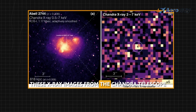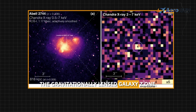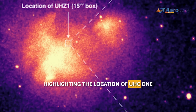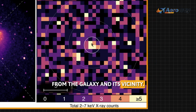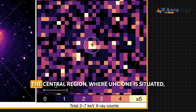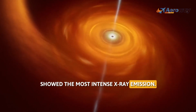These X-ray images from the Chandra telescope played a crucial role in identifying and studying the gravitationally lensed galaxy UHZ-1. The first image showcases the massive cluster lens, Abell 2744, with a small square box highlighting the location of UHZ-1, which harbors the massive black hole. The next image reveals the extent of X-ray emissions from the galaxy and its vicinity. In this image, a pale yellow indicates high X-ray counts, while black represents the lowest counts. The central region, where UHZ-1 is situated, showed the most intense X-ray emission.